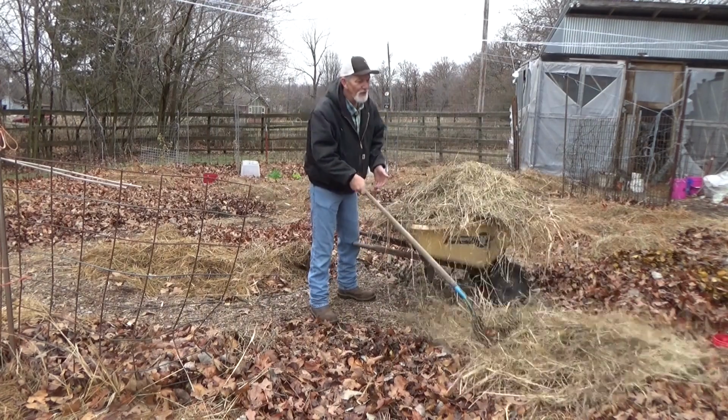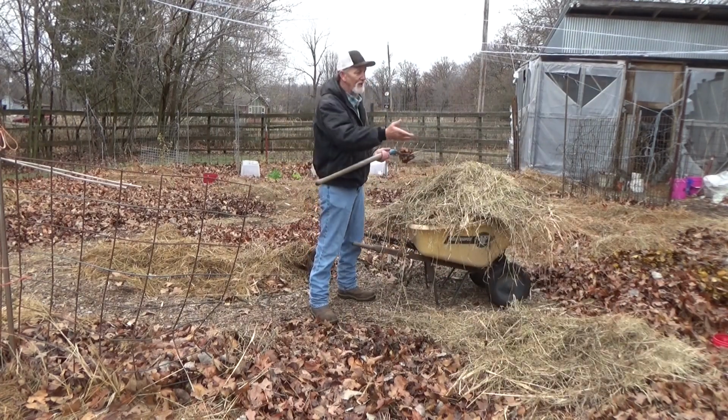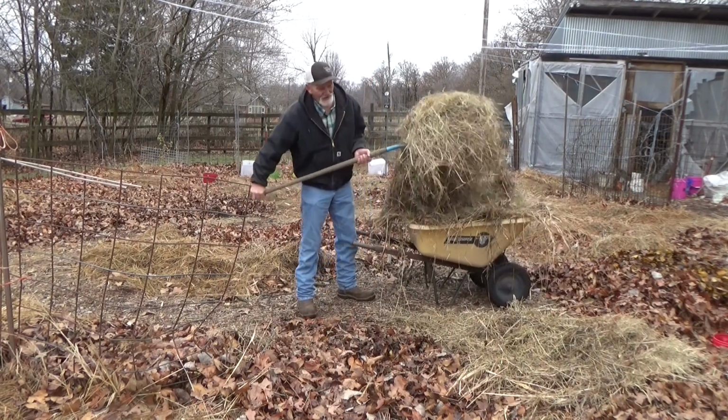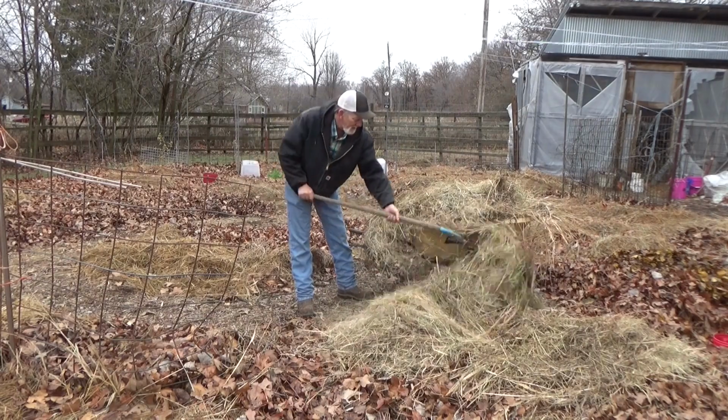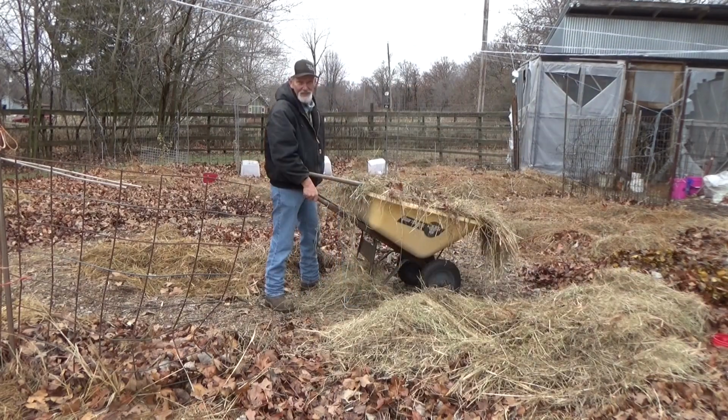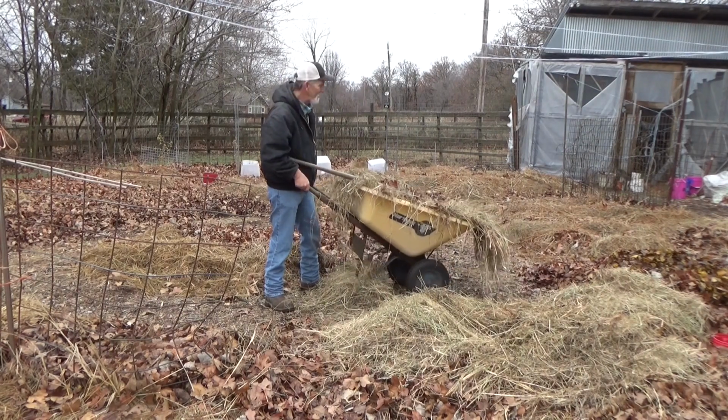And the second hardest work you're going to do in the garden is covering it with mulch. The first hardest work you're going to do in the garden is harvesting. I guarantee you, that's the kind of problem I like to have.